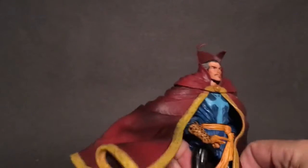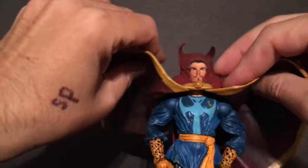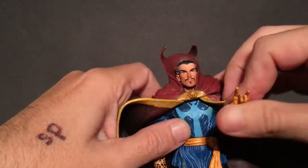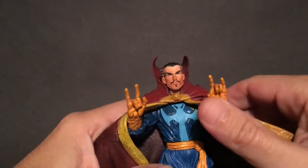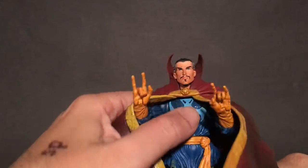So good. So tonight is the premiere of the Doctor Strange flick. Benedict Cumberbatch. Look at how faithful this is to the comic book character. They did the painted on magic effect, like it's got his trademark wizard-like horns.